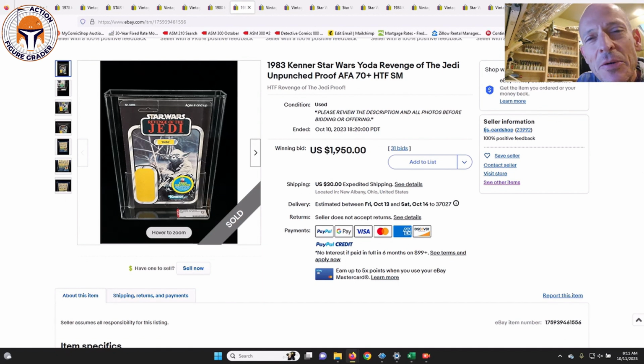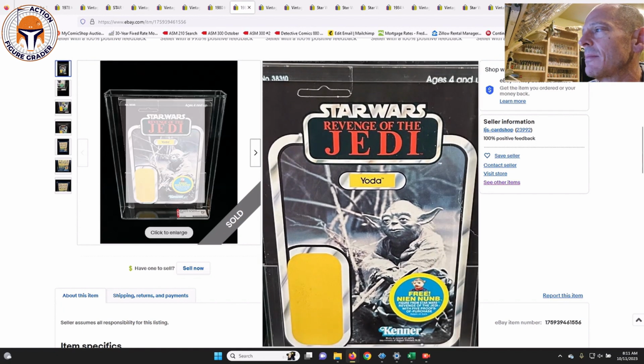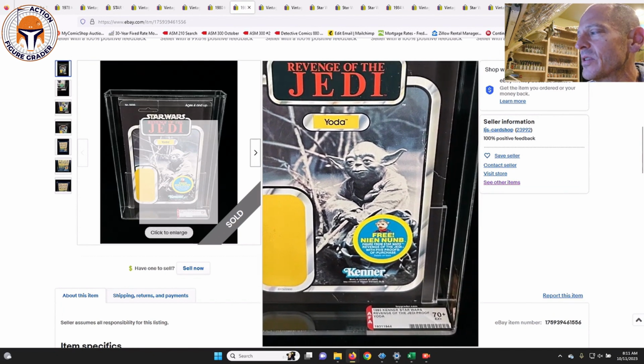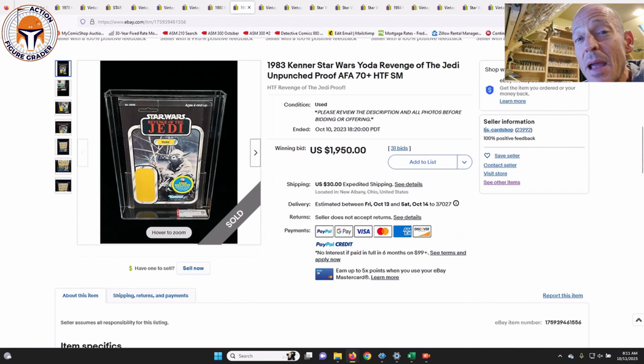I was curious to see where this one would sell. This is a main character on a Revenge of the Jedi proof card, but it's a lower grade. It's a 70 plus grade from AFA. And we all know that this same seller has had a bunch of awesome proof cards here lately. But given that it was a 70 plus grade, I was like, well, maybe it stays low. I don't know. I was thinking maybe it might go for $1,000, even though it is Yoda.